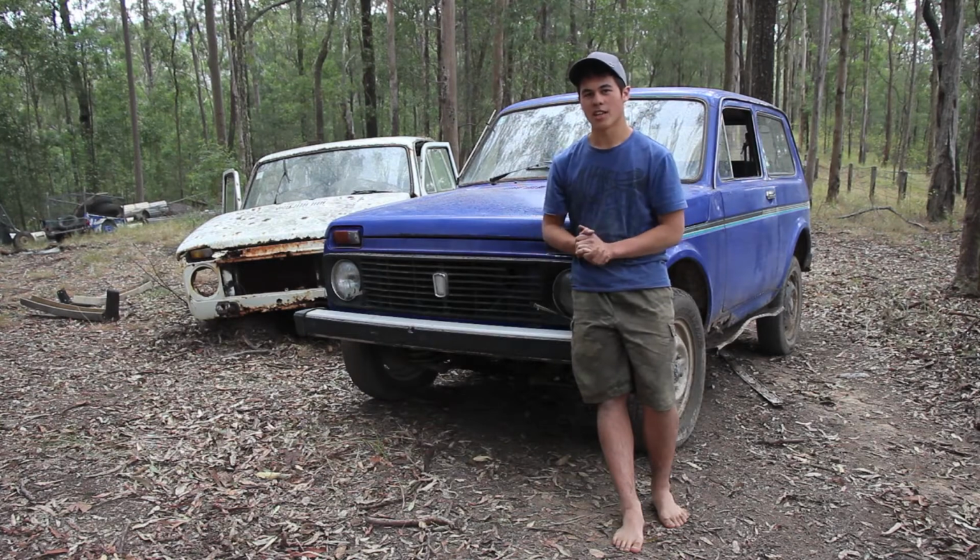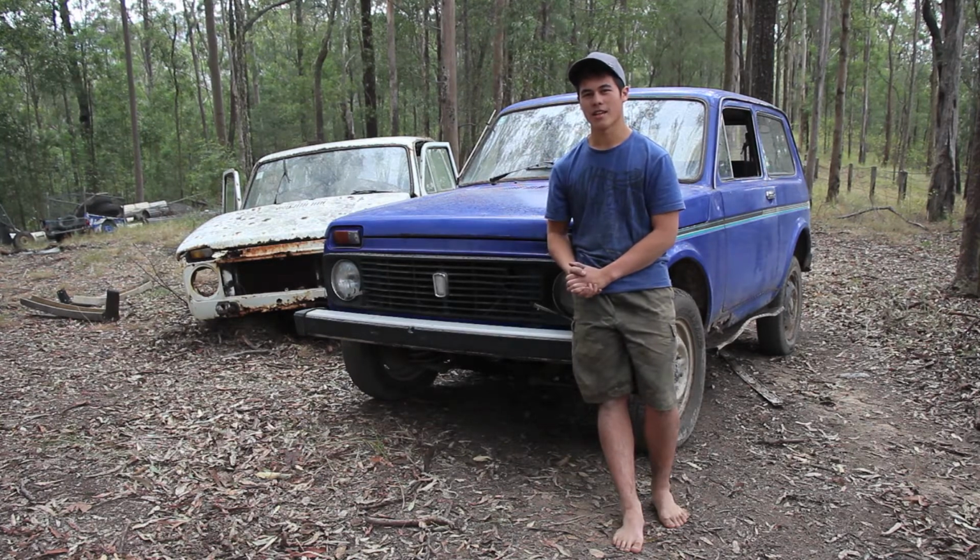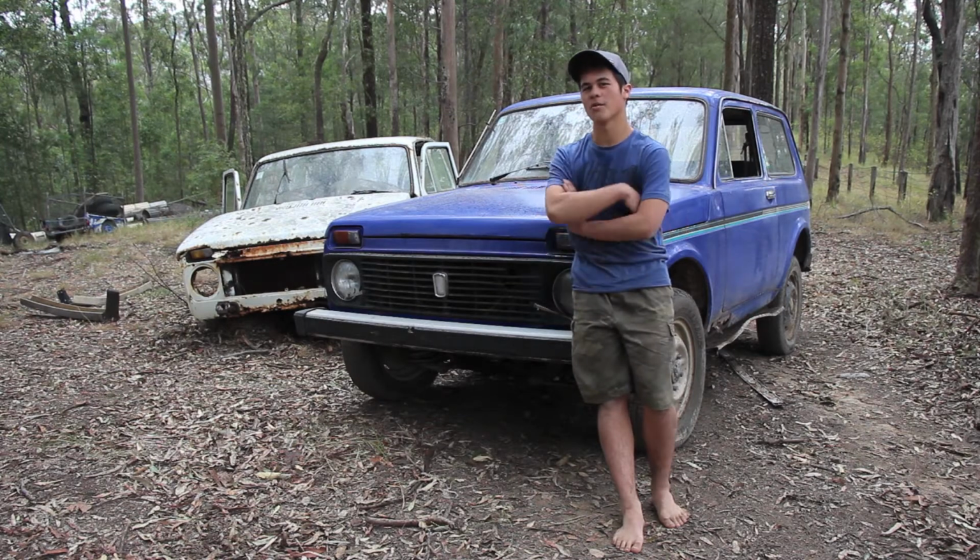I hope you've enjoyed my Lada Niva as much as I've enjoyed it over the past few years, and hope to see you out there on the tracks.